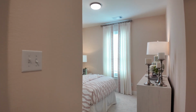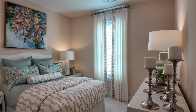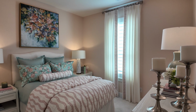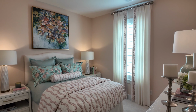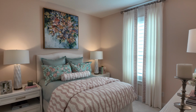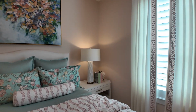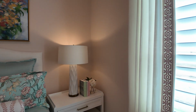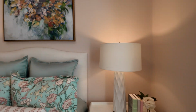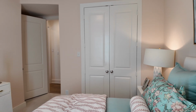All of Highland's bedrooms are so spacious. You wouldn't need any more square footage in these. And I love that they show you that there's plenty of room with their staging. This is a full-size bed, side tables, and a dresser in this room. Every bedroom has a large window, so you get the natural light effect, and a spacious closet as well.